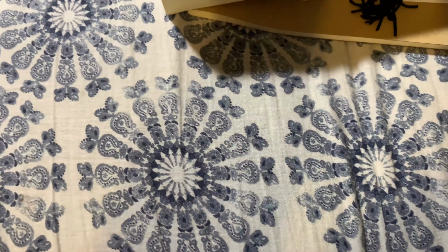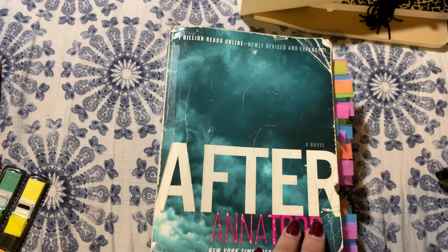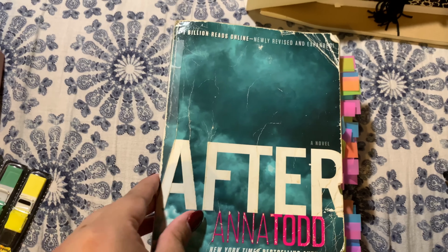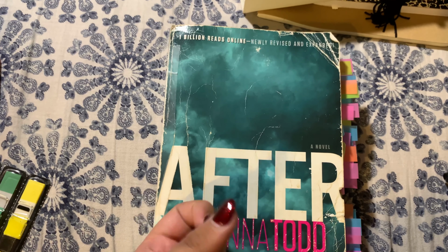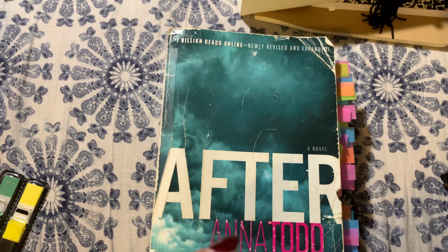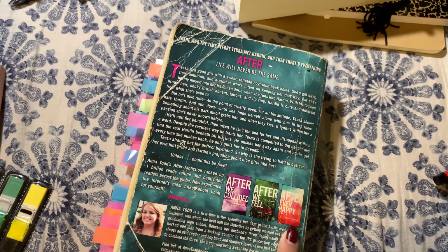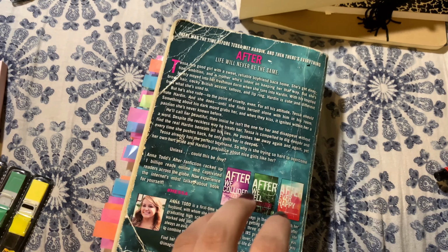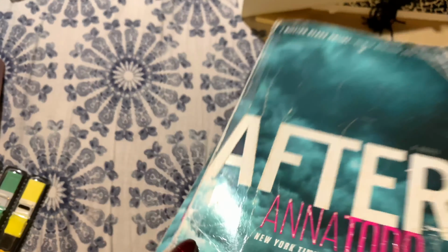The next book I wanted to show you guys is this book. This is my favorite book. It's not literary. It's not a very hard book to read. There's a lot of controversy and mixed reviews with this book. I personally like this book a lot. It's an easy read, keeps me entertained. I've read the whole series. There are 5 books, including the before book, which is about the main character, Hardin. That's his story before everything happened.